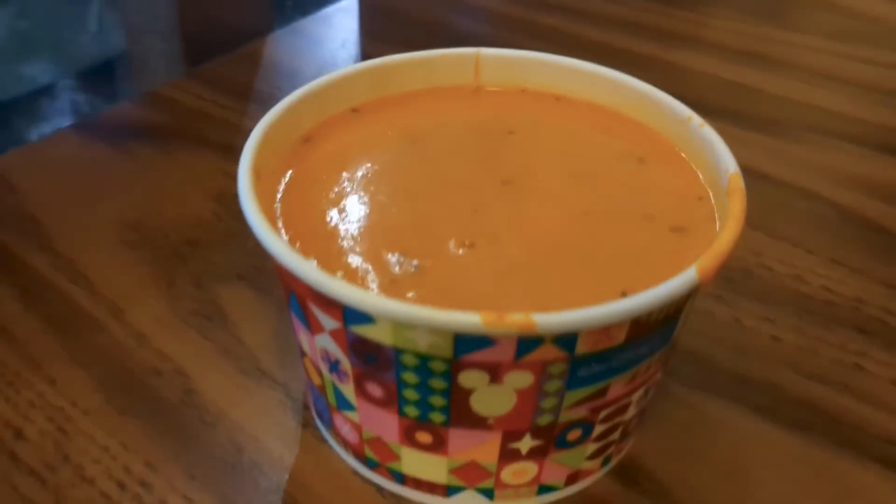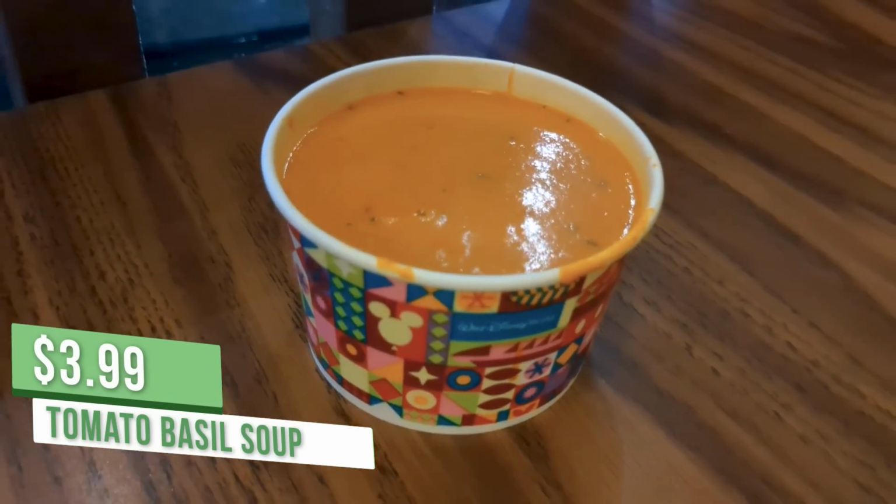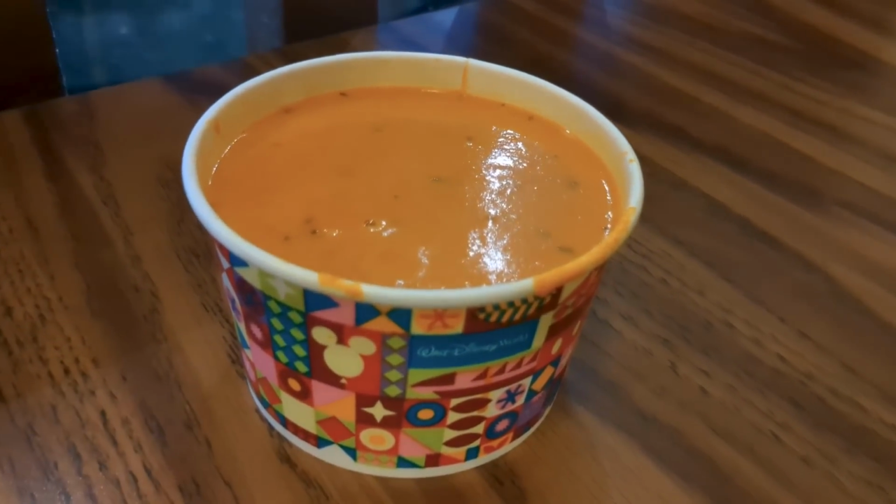I have to say, honestly, I'm completely biased. I'm not even gonna try to hide it. I love any of Disney World's tomato basil soup. It's just flavorful and comforting and creamy. Is this gonna be the best tomato soup you've ever had? No. But do I love it? Yes, I do. It's very similar to tomato soup that you can get a lot of places on property.